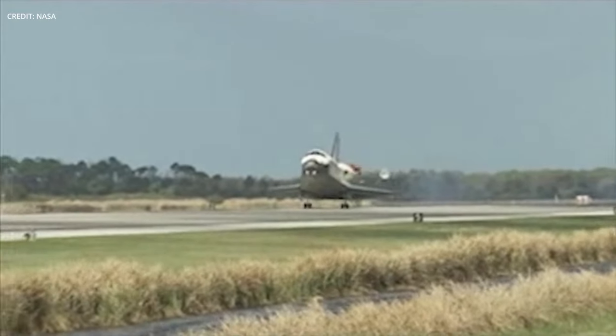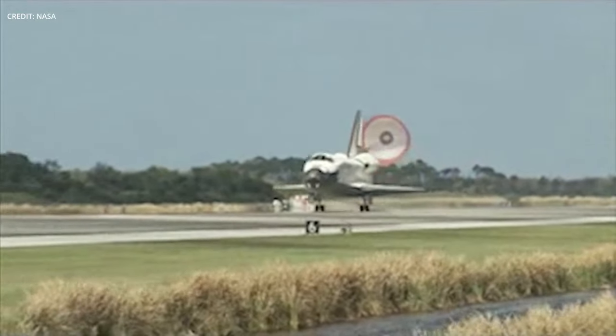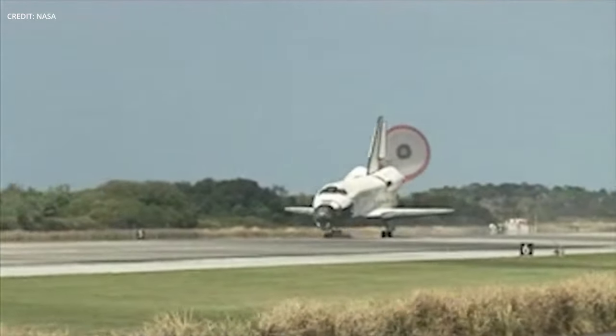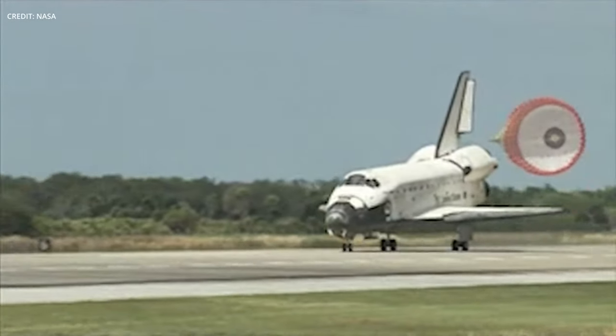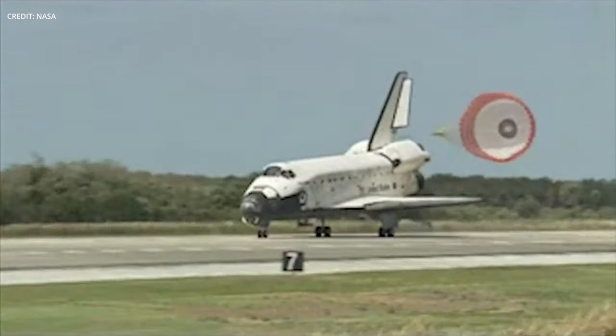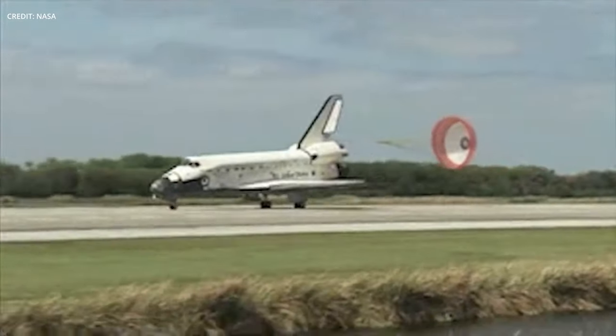Shuttle being rotated down toward the runway. The parachute being deployed. And nose gear touchdown, the end of a historic journey. And to the ship that has led the way time and time again, we say farewell, Discovery.